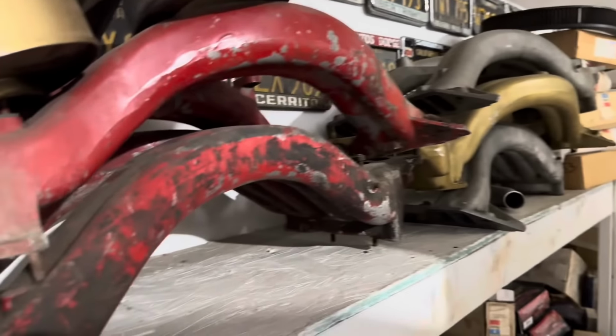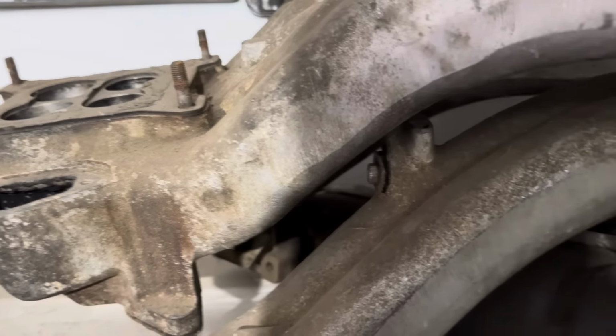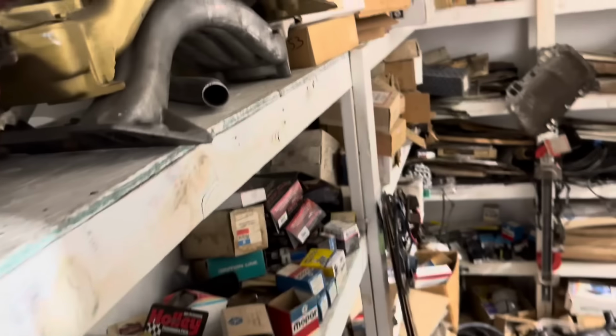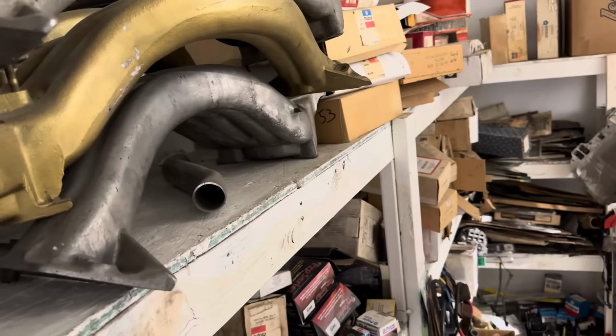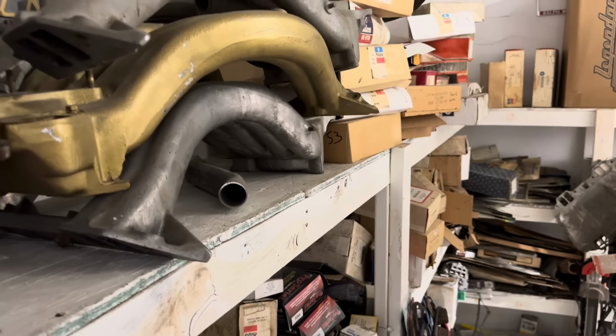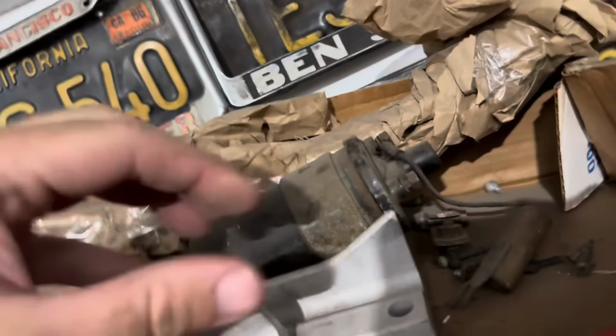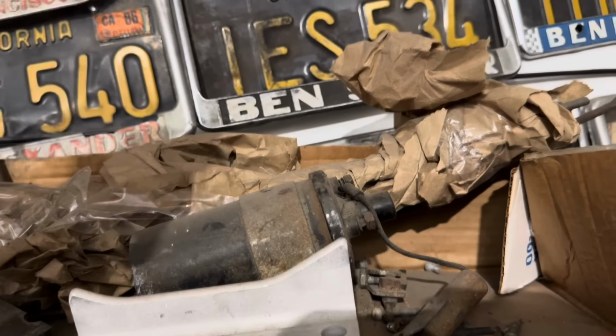The carbs are worth a bunch of money. If you need carburetors for them, that's a $1,000 set of carbs easily. The crossover tubes, they actually put a tube, see right there, between the manifolds to equal out the pressures. Those are hard to find. There are block off plates that they used on these. So here's another crossover tube. So these are block off plates.